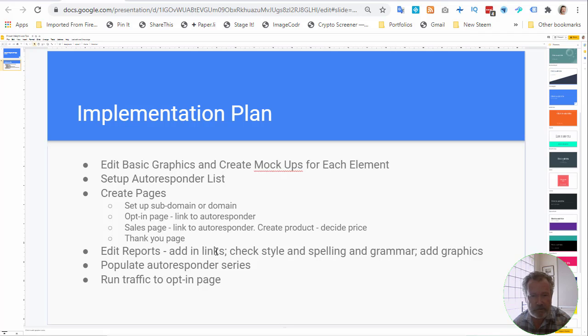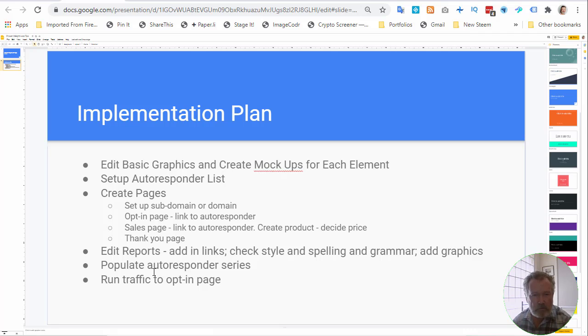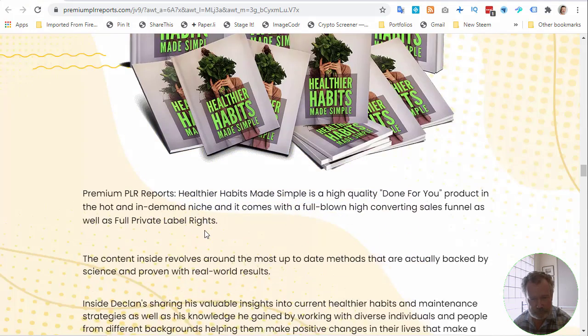Now clearly for that report, the ebook, it's easy enough. We've created a photo, an image, this image here, and I'll just stick that image onto the front of the book. Populate the autoresponder series and then run traffic. So it's a fairly long walkthrough on how to actually use this. Let's talk about the rest of the funnel.